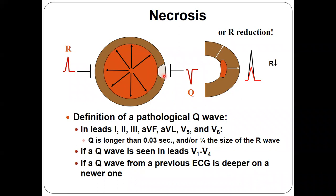Now, what can be the sign of a pathological Q wave? In those leads where we normally do see a Q wave, the Q should be wide, about 1 millimeter, and deep, about 1/4 of the R. That's the pathological Q wave. An additional criterion: this Q wave should be seen in 2 consecutive leads. So if you see this Q wave in V1, V2, that's okay, or V2, V3, fine. But if you see it only in one, such as V1, and nothing else, that doesn't mean it's a pathological Q wave, okay? Another thing, if you see a Q wave where you should not see one, such as in the anterior leads, V1 to V4, that again can be pathological.